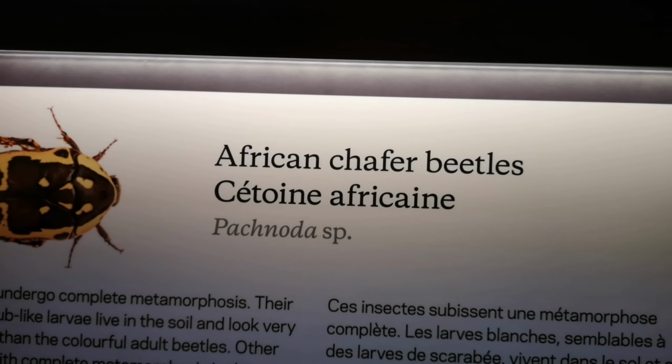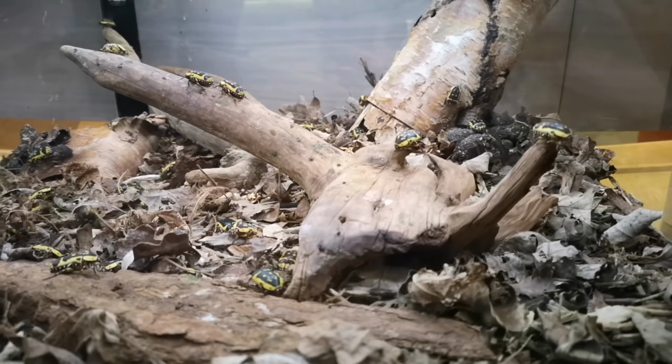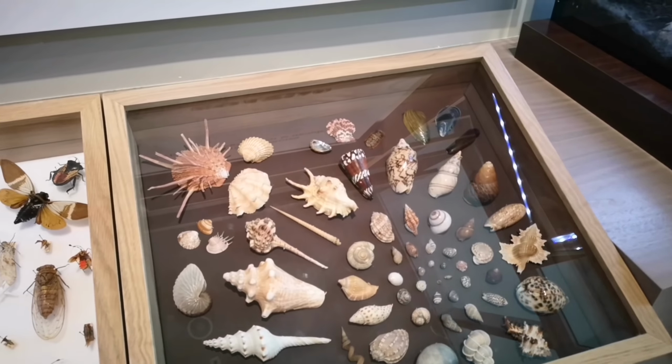African chafer beetles. I feel like Alex would make a joke about how they walk to avoid chafing. I have one of these, and we also collect shells. That's cool. That's the bug room done.